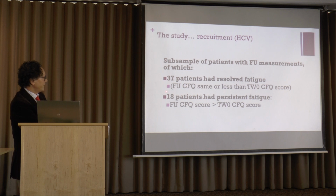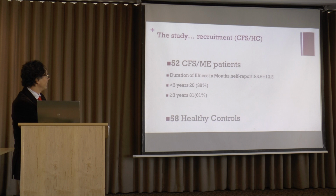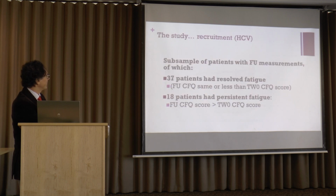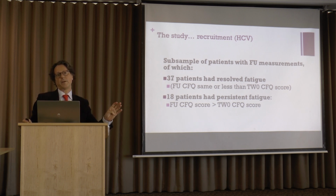So these are patients that maintain a clinically significant level of fatigue 6 months after they stopped interferon alpha, when there is no longer any biological immune activation, which is completely resolved. So these 18 patients are compared to the 37 who did not, the patients who are resilient to the development of fatigue during an immune activation.